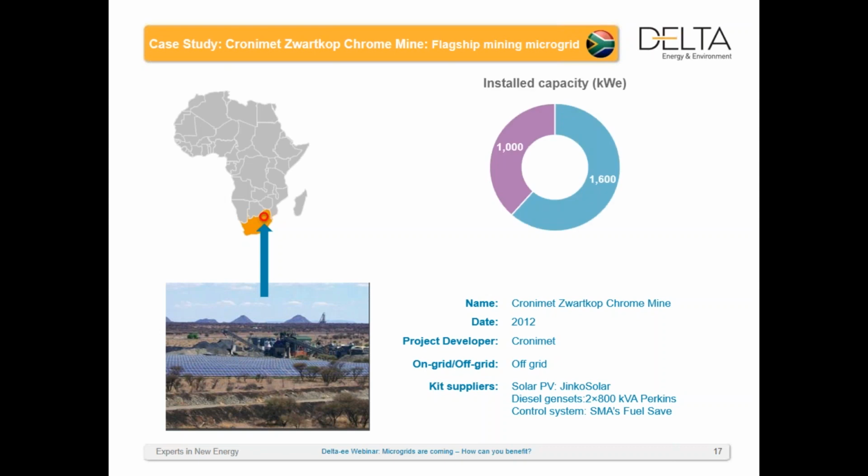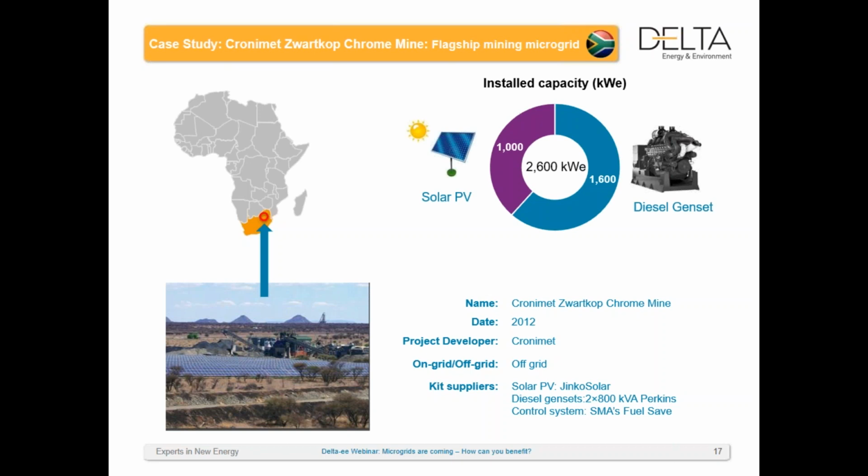That's great. Looking at the microgrid itself, it has a total capacity of 2.6 megawatts. It has 1 megawatt of solar PV and 1.6 megawatts of diesel generation. The diesel generation is comprised of 2 800 kilowatt diesel gensets. The solar PV has allowed one of these diesel generators to be taken offline during the day, whereas previously they both had to be running.